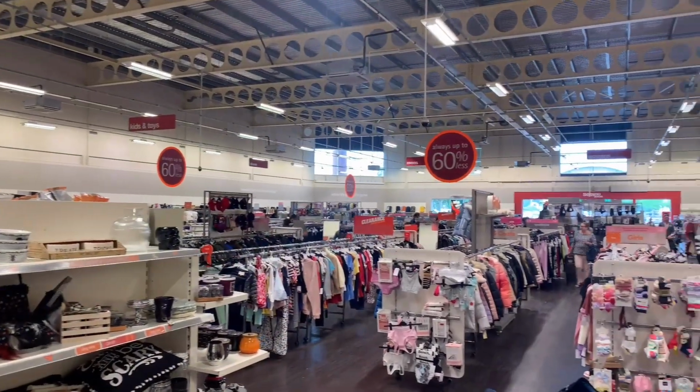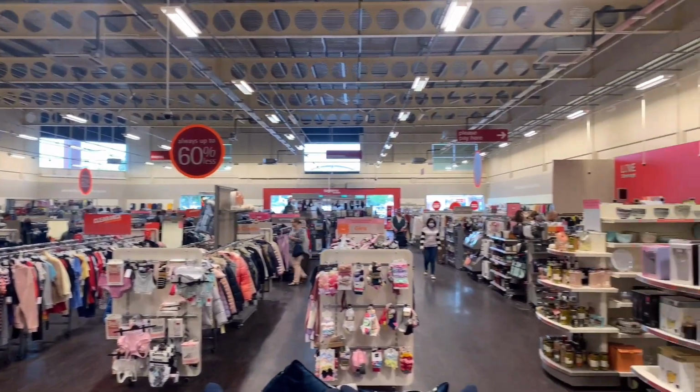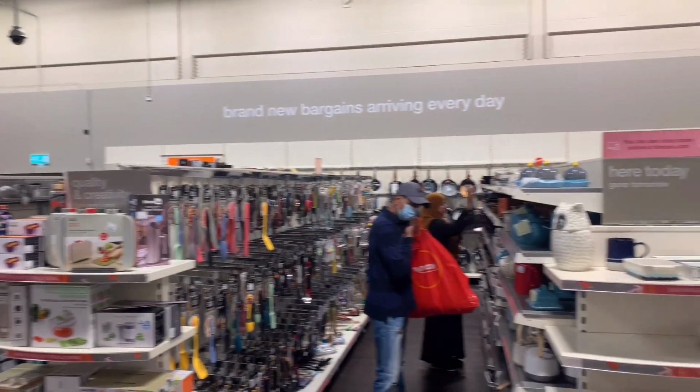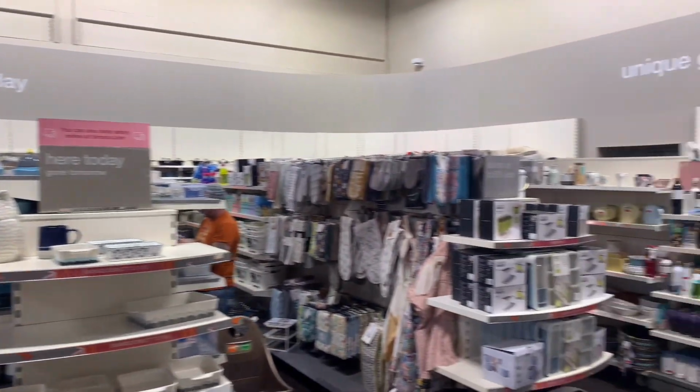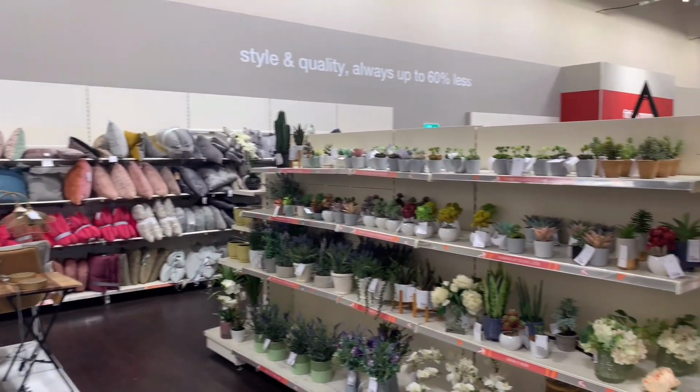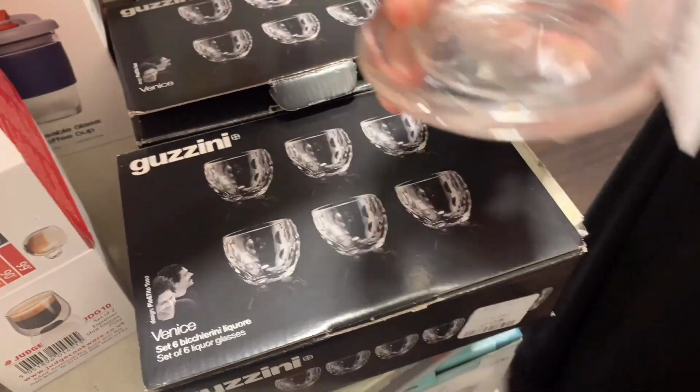I genuinely thought TK MAXX was full of just clothes, and I thought it was like a jumble sale shop, so I avoided it at all costs. Lots of people told me it gives you a headache going in there looking for things, but my wife dragged me in there one day and I'm absolutely obsessed with the shop. There's so many nice things in here. Designer things and things at a really good price as well.